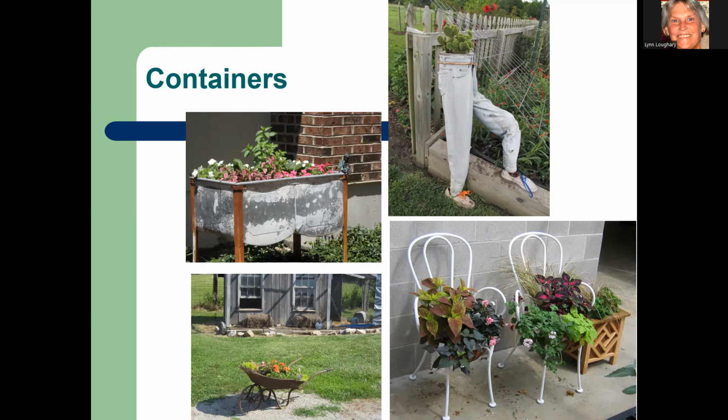You can see an old wheelbarrow that's probably seen better days. And most of the time our wheelbarrows will rot out in the middle. So you have automatic holes in the bottom of that container. On the lower right, you have some chairs. So you can get really creative. And in the seat of the chairs, they have put a hanging basket and then planted, in this case, a lot of coleus. So planters can be really unique, don't have to be boring. I prefer the boring ones because they're easier to manage.